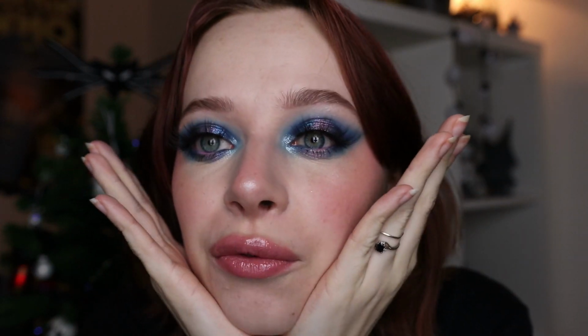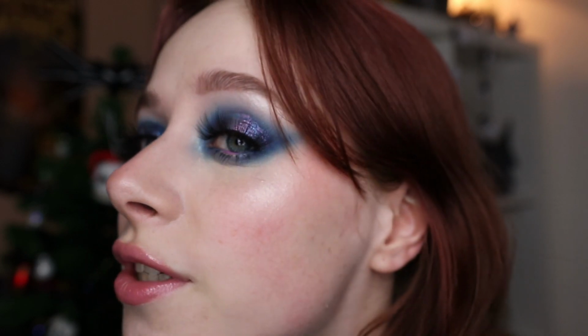I am so in love with blues currently, and this palette gives me the perfect amount of blue and cool toned neutrals, like the perfect amount that I need. And I'm just loving this look. And that shimmer is just gorgeous. I love how it changes color from every angle. It's a bit difficult for me to capture it on camera since I just have one source of lighting. So this is the final look. I'll make a list of all the products that I used down below, so you can check that out as well.